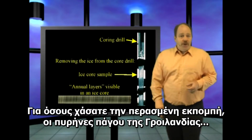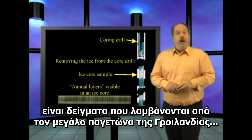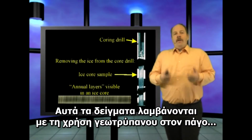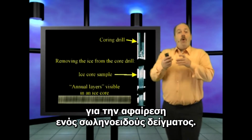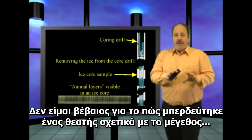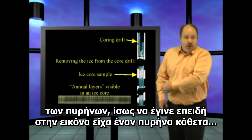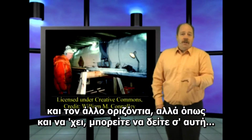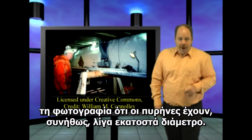For those of you who missed the previous show, the Greenland ice cores are samples taken from the huge glacier on Greenland, which is up to 10,000 feet thick. They get these samples by drilling a cylinder into the ice and then pulling out the core sample. Now, I'm not entirely sure how the one viewer was confused by the size of the cores. This may be because in my slide I had one core shown vertically with the other shown horizontally. But nevertheless, you can see in this photo here that the cores are typically only a few inches across.